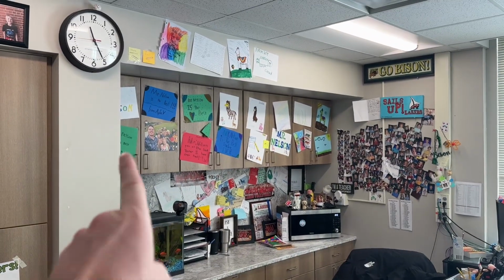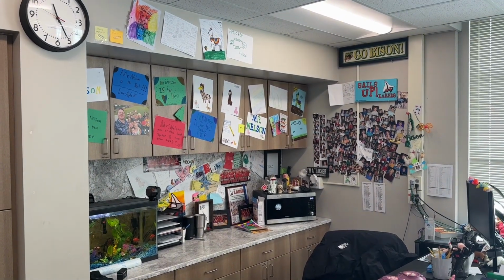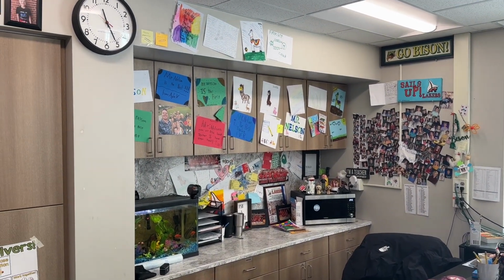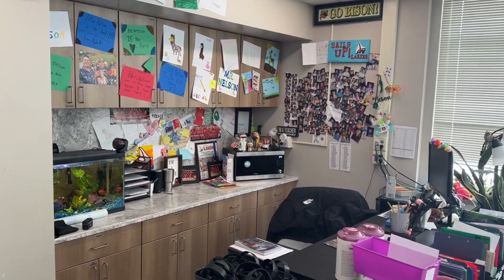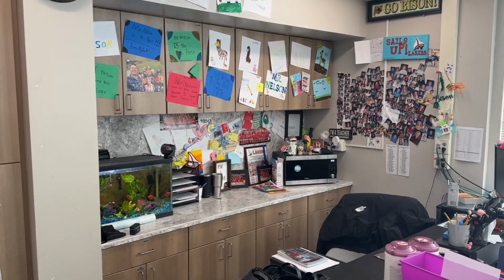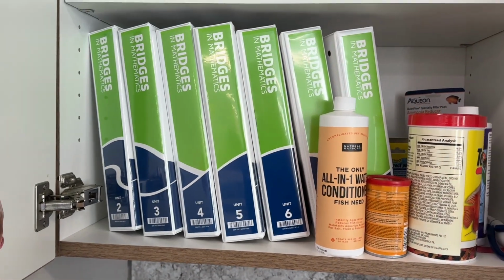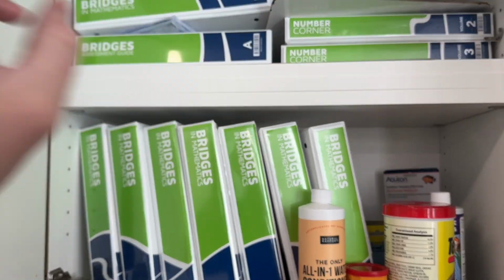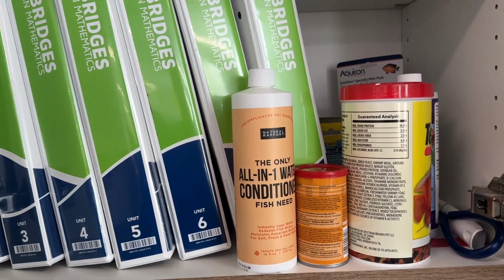Then I have drawings and notes students have given me. Those are all my class pictures that students have given me over the years. I have my fish tank back there, my microwave, and then my mini fridge is over there. So let's go look at what is in all of these drawers. Starting here, we got math manuals. That one's just math manuals and some fish stuff, but each unit, binders up there, a 3-hole punch, and then some extra fish supplies.